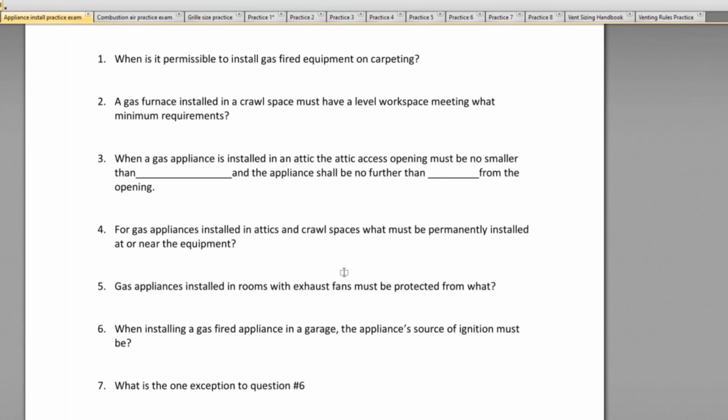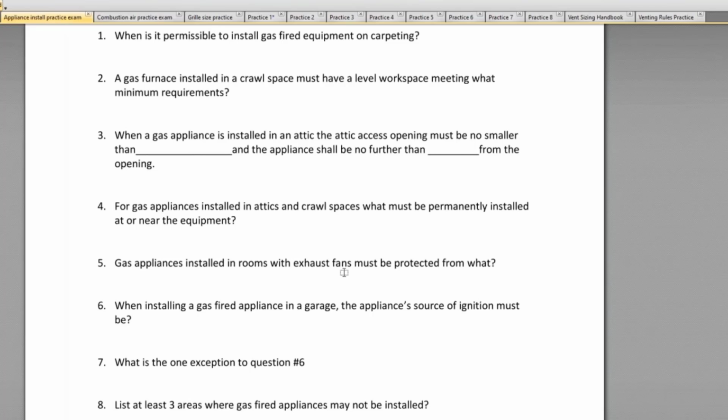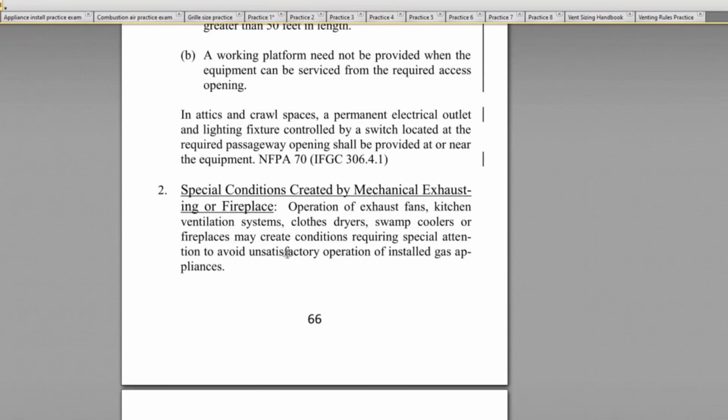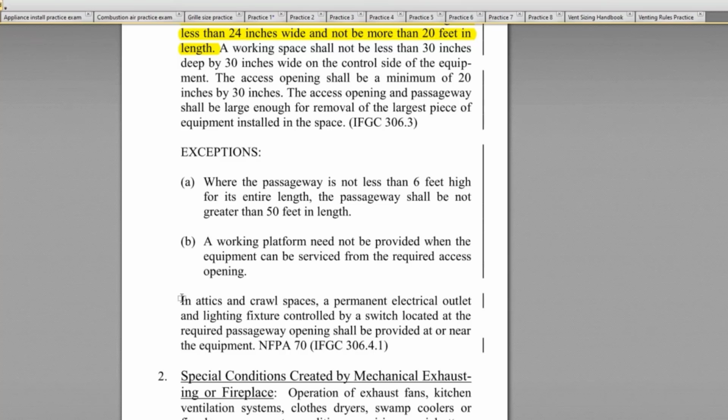All right, Kurt, keep going for a bit. What'd you find for number 4? For gas appliances installed in attics and crawl spaces, what must be permanently installed at or near the equipment? I got this on page 66. Right there, in attics and crawl spaces, a permanent electrical outlet and lighting fixture. And it's also in the IFGC 306.4.1, okay?